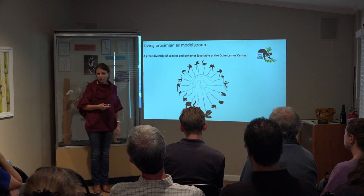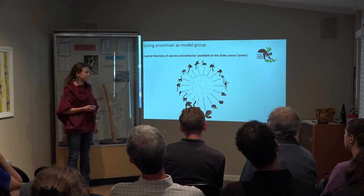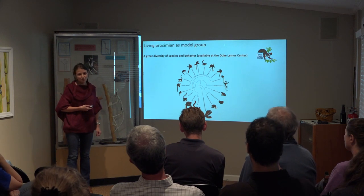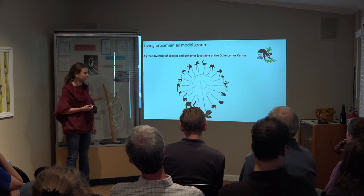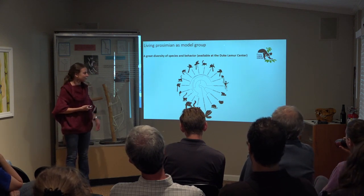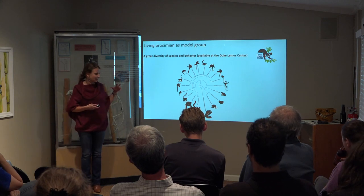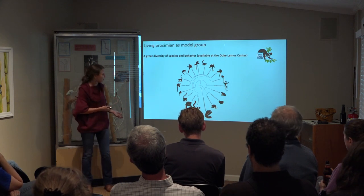So why did I go to the Duke Lemur Center to do that? Because this is just an amazing research facility with more than 18 or 19 species on which you can easily work. They behave really well. And it's really nice to have species that are closely related to make this kind of study, to try to understand evolution and origin of behavior.